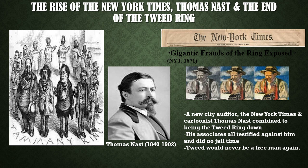So Nast was pitiless in his criticism of Boss Tweed. It apparently even affected Tweed, as he said, the cartoons even more than the newspaper articles themselves. The articles were also scathing. So the New York Times in 1871, in a story with the headline, I don't have the actual headline as you can see, so I sort of rigged it, "Gigantic Frauds of the Ring Exposed." And they had tons of evidence.